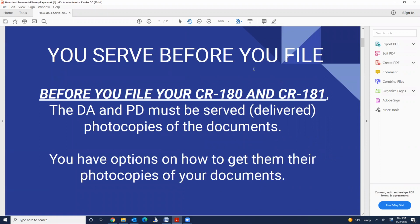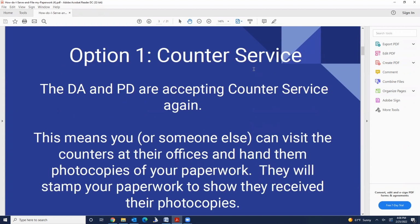First, we're going to go over this important distinction. Some people get confused on the subject of what order things happen in. So just to be clear, you are going to have the DA and probation department served before you can file your paperwork. Before you file your CR 180 and 181, the DA and probation must be served, in other words, delivered photocopies of the documents. So you have options on how to get them their photocopies of your documents, and we will go over option one now. So option one is called counter service.